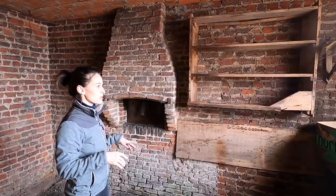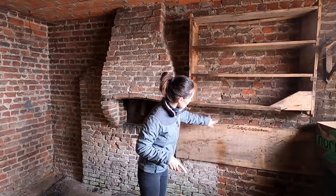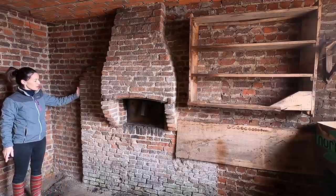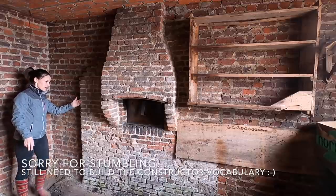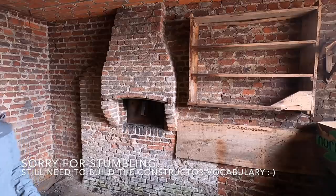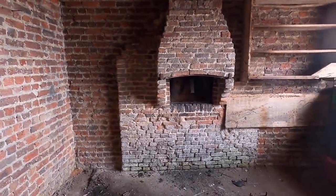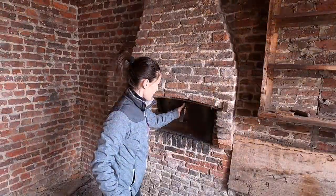Why we think this adjoining building was built afterwards: here you can see clearly the structure, the line of the previous building. Even here, the level is not very straight. I guess they tried to build the adjoining building in the right shape, so that's why it's a bit not correct, the levels of width.